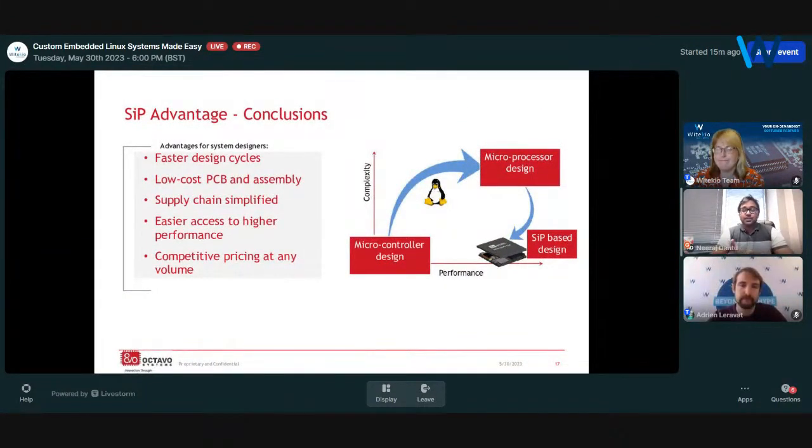So to conclude the discussion on the advantages of system in package, here's a slide that summarizes the benefits. What you get is super fast design cycles, low cost PCB and assembly, supply chain simplification, better yield and reliability, and smallest design possible. Personally, my favorite thing about system in package is, again, customers get to think about what is going to differentiate their product instead of spending time and expertise on the table stakes.